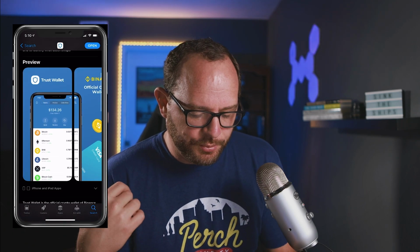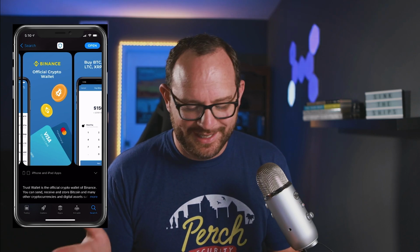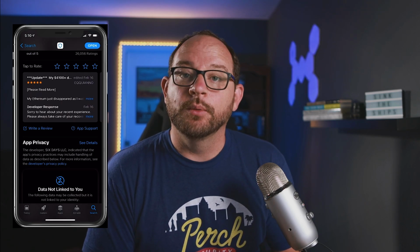So I'm going to skip by the preview because you can look at all the images here, but you do see this is listed by Binance. They're the ones that own this. You can see the details around it, and then you can go and take a look at all of the reviews if you want to see.